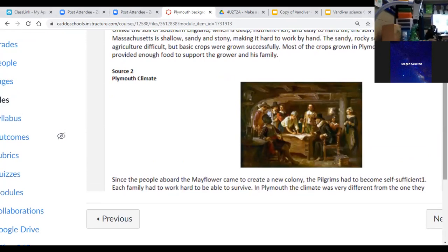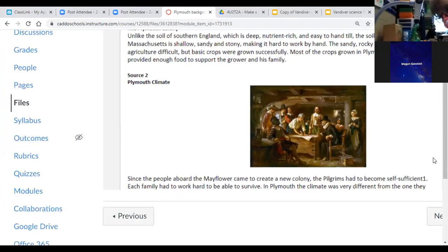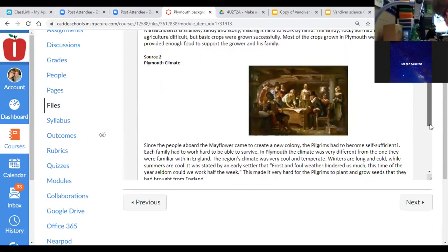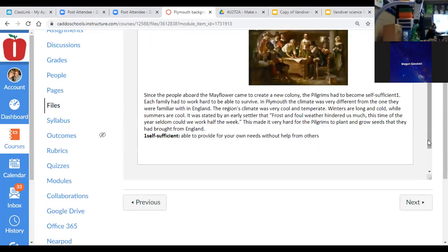Plymouth climate. Since the people aboard the Mayflower came to create a new colony, the pilgrims had to become self-sufficient, meaning they had to take care of themselves and make things work. Each family had to work hard to be able to survive. In Plymouth, the climate was very different from the one they were familiar with in England. Okay, you can shrink down now.